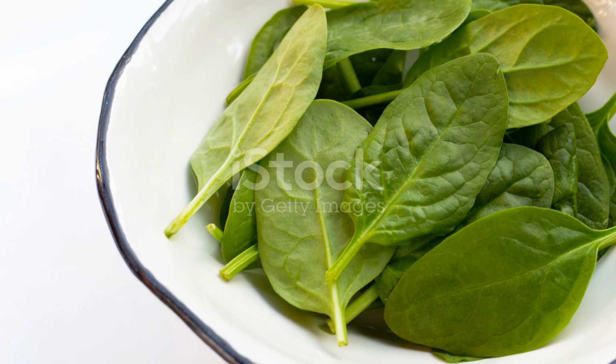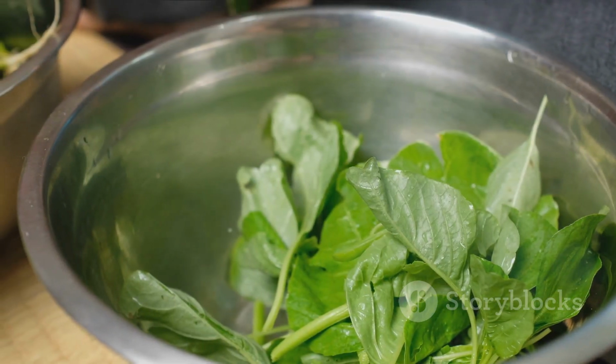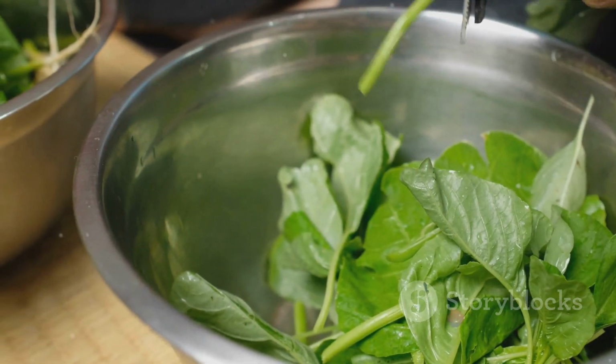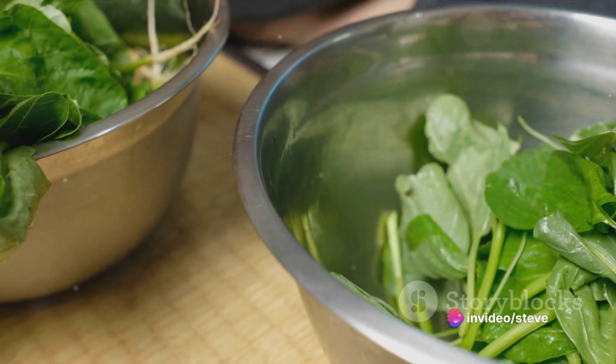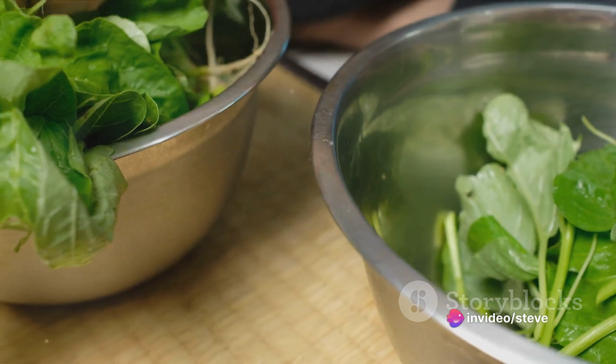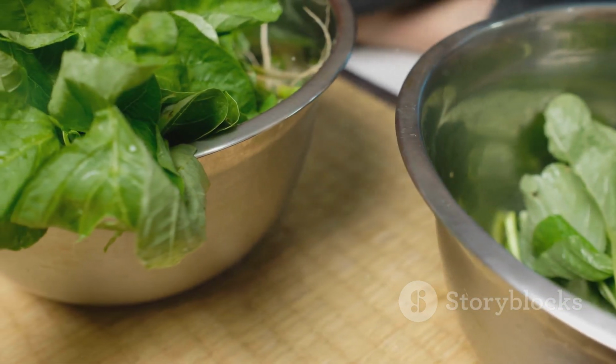Let's start with spinach. Often hailed as a superfood, it's packed with vitamins A, C, and K, all of which play significant roles in maintaining your overall health. Moreover, it's low in calories, making it ideal for those looking to shed some pounds.